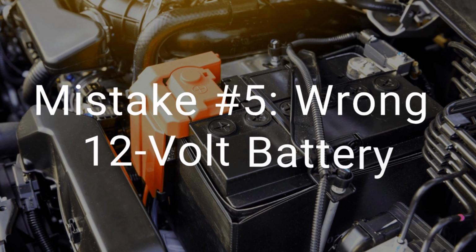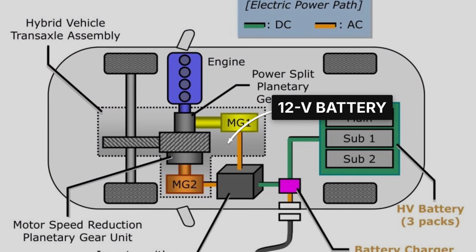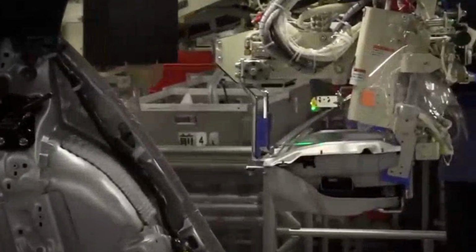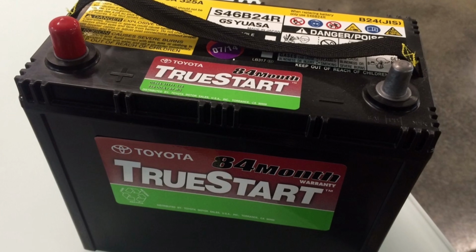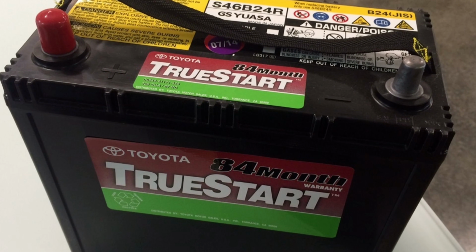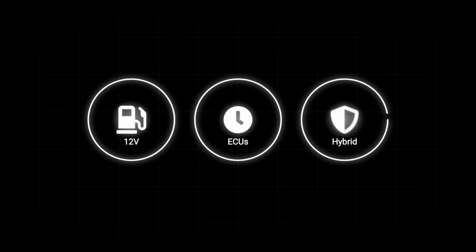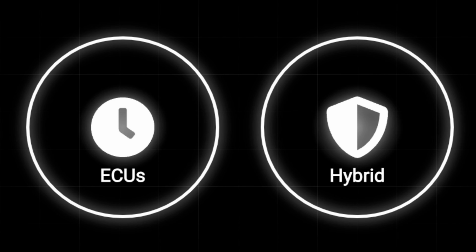Mistake number 5, using aftermarket or incorrect 12-volt batteries. Toyota hybrids rely on 2 separate battery systems. The high-voltage hybrid battery pack powers the electric drive motor, and a standard 12-volt auxiliary battery powers the vehicle's computers, sensors, and startup systems. That small 12-volt battery, usually located in the trunk or under the hood depending on the model, is responsible for waking up the entire hybrid control system every time the power button is pressed.